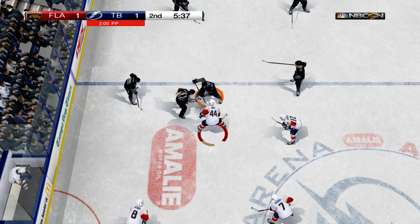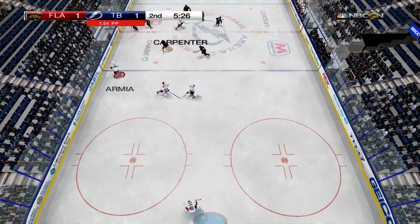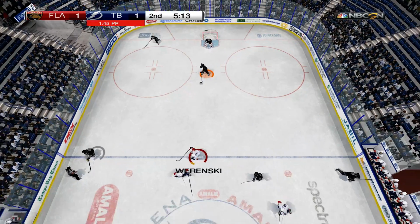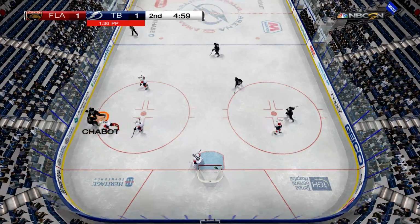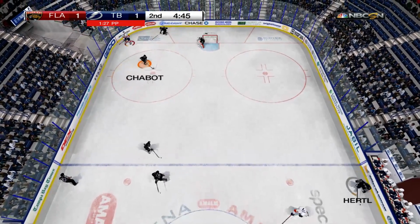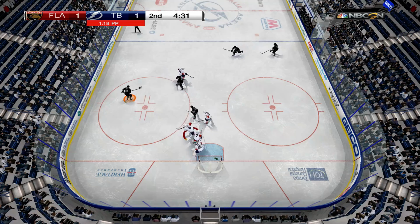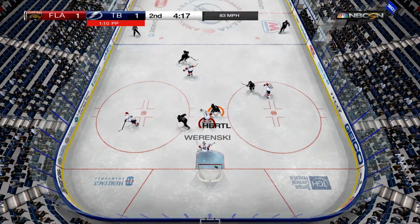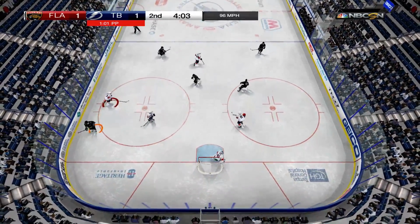Tampa is about to go on the power play for the first time in this game. Jim, they've got some good finishers in their lineup, but they like to keep it simple. Point shots with lots of traffic in front. Dumped in, Armia. Hertl. Shabbat. Shea takes possession of the puck. Backstrom. Chernov. Got the puck. Armia. Now he takes it to center. Cleared it. Oh, it's not even close.